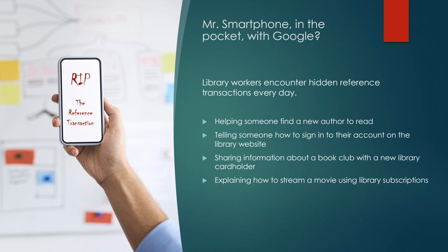Talking to a new patron when they get their library card and telling them about some of the services, like, hey, did you know that we have a great new book club that, based on what you just told me, I think you may enjoy? Here's some information about it and this is the book that they'll be reading.